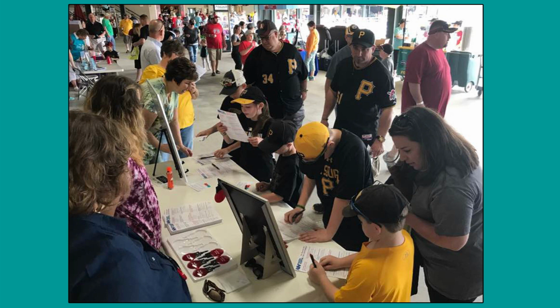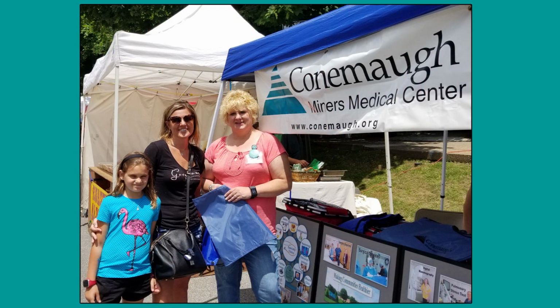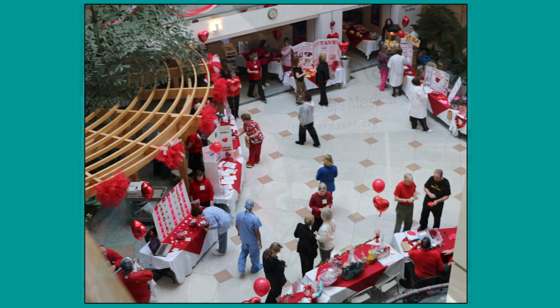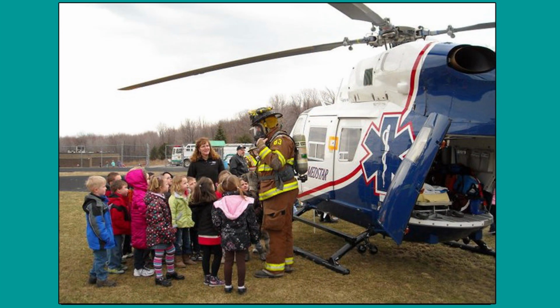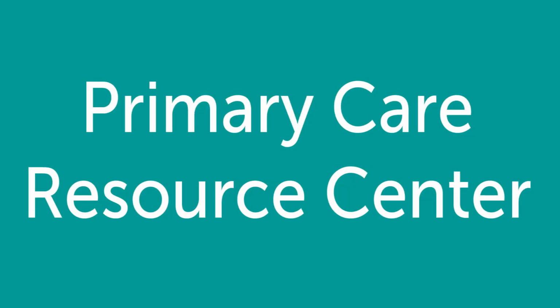And we do that a lot today, but I think as we really refine population health, we're going to be even more proactive. Conemaugh has a rich tradition of providing sort of community health events, whether that's screenings to a wide array of educational offerings. But we also have centers dedicated to this proactive kind of management. So the Primary Care Resource Center is a department that was formed to help support patients and their primary care physicians in the management of their chronic disease state.